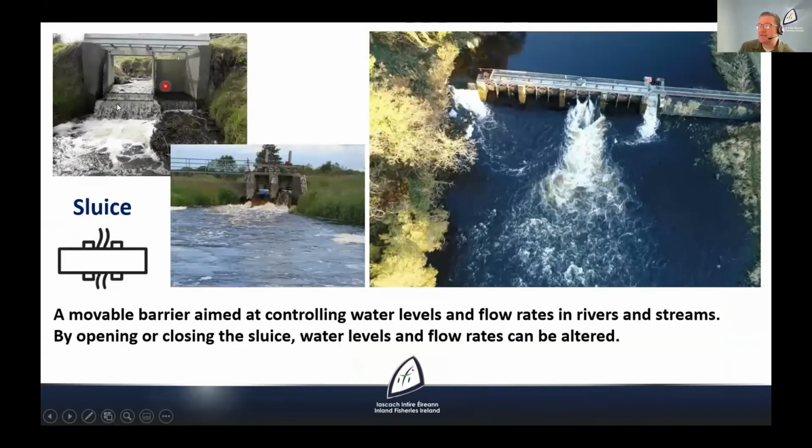And then sluices, these are generally attached to our navigation channels. This is on the Upper Shannon. So the sluices can be open and closed. The sluices themselves make very poor fish passage options because the velocity of the water is significant. And again, fish passage options that were built for salmonids.